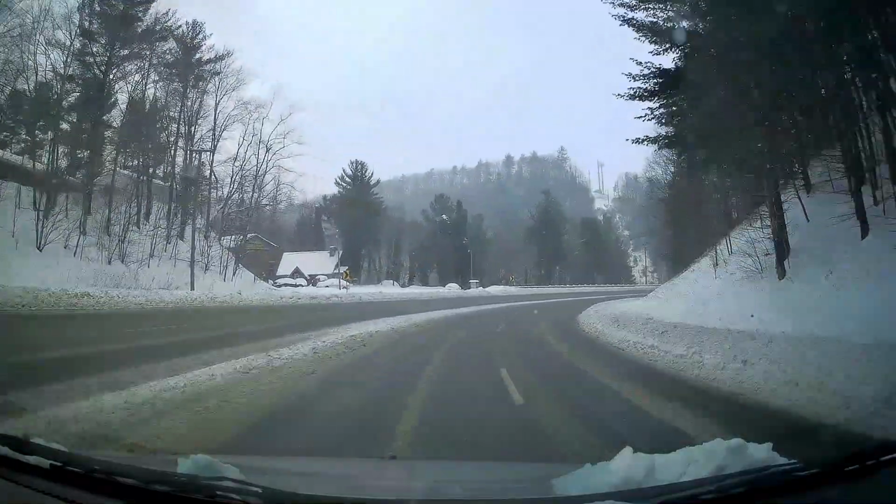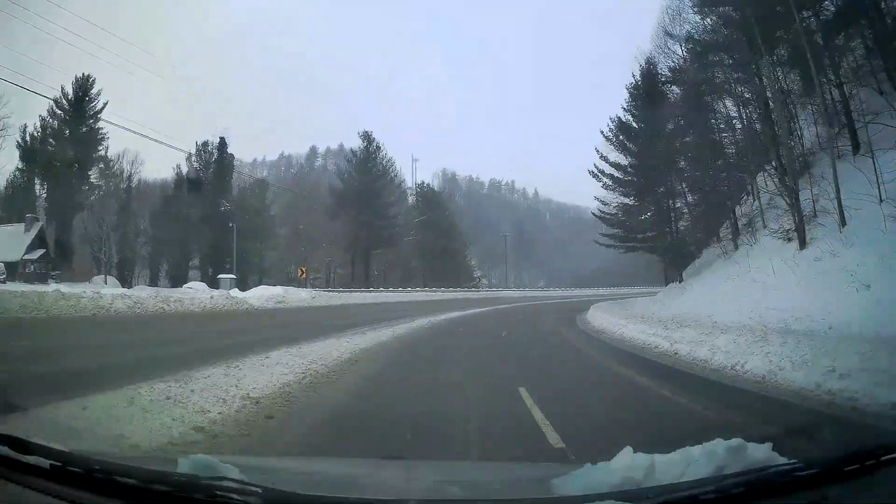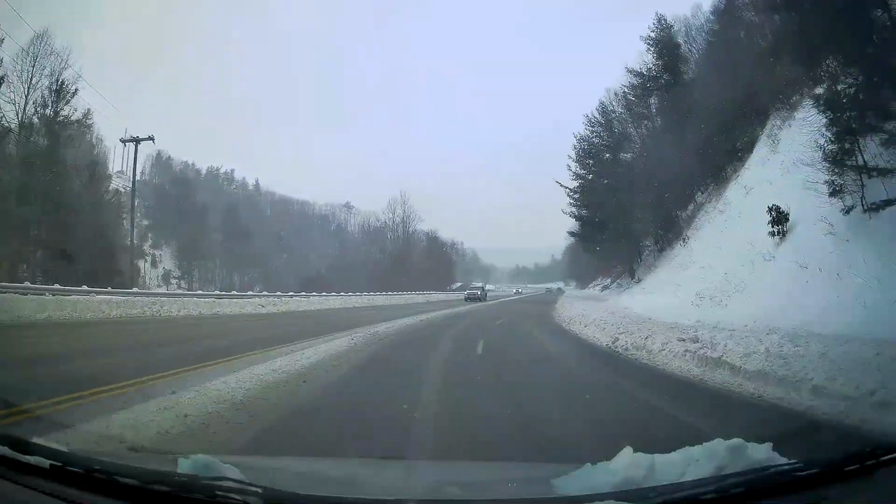If you do start to slide, just have the mindset to turn your wheel in the direction that your rear end's sliding, and you usually straighten back out.